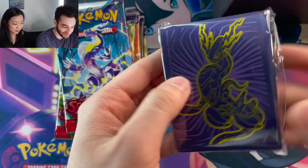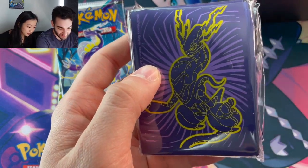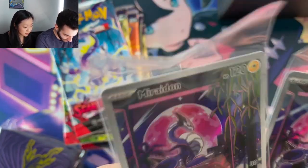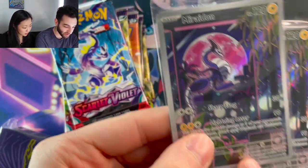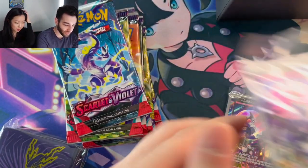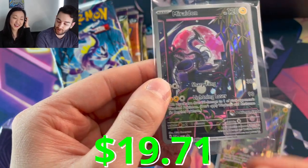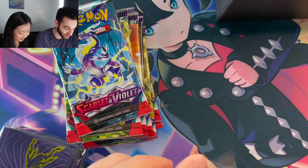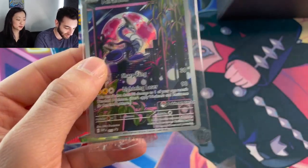It comes with the same set of sleeves as the ETB. Wait, it comes with two? Did we just get lucky? Oh, so it comes with the regular ETB promo, the branded one, and then the one with the Pokémon Center logo. I did not know that. Me neither. That's pretty sick. So now you can have this one because we only opened one before. Sweet. We got two. Double bangers already.